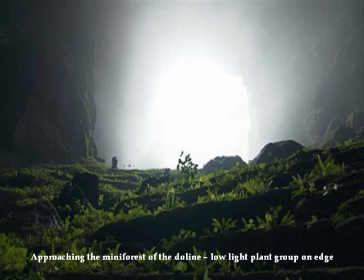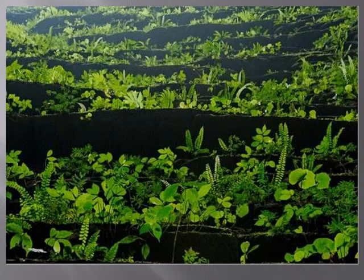As we start to come closer, it says, I'm approaching the mimicking forest of the doline. I have low-light plants grouped on individual scallop ledges. Let's take a little closer look. See those? Ferns, low-light plants, and they're cold plants for the most part. They're not warm plants. I studied this because there is something really interesting about plants that they don't quite understand compared to animals.